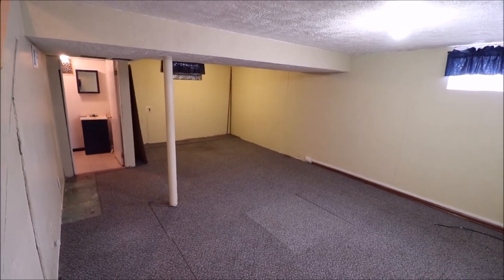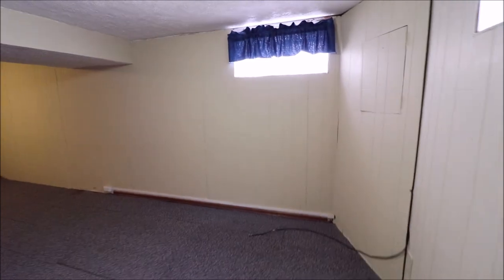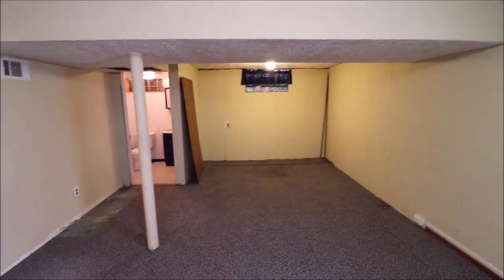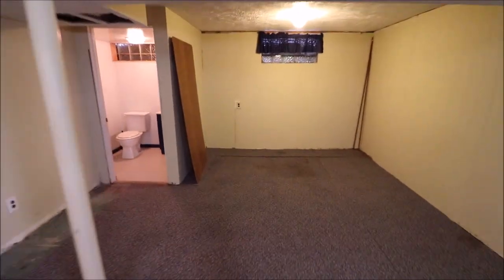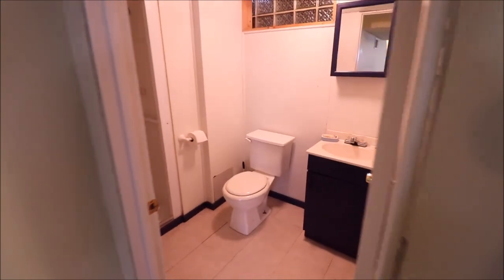Just came down the steps here into the basement at 1004 Colwick Drive. Really great potential down here, lots of space. Pretty good head start on stuff down here, and again, unusual for the Cape Cods in this neighborhood. Here's our third full bathroom in the house down here. This one does have a stand-up shower.